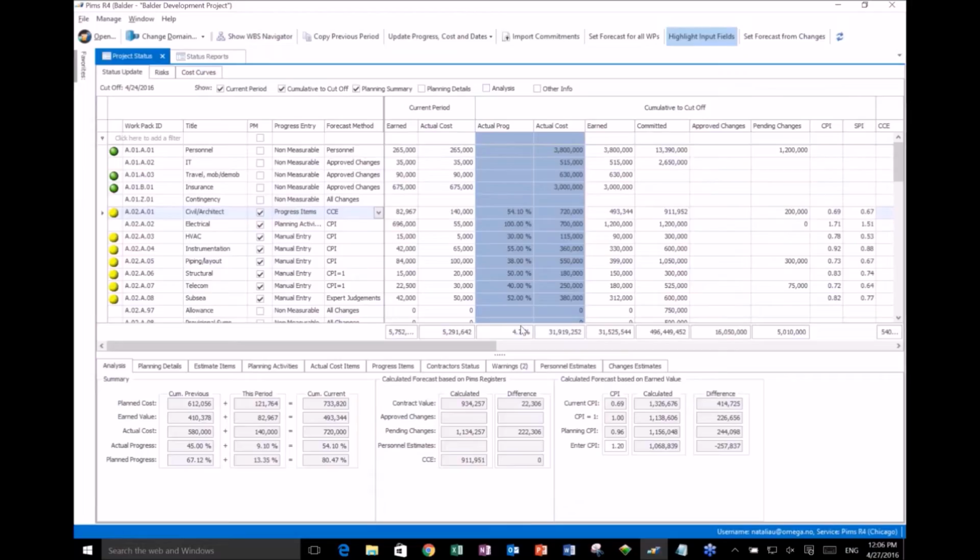This is where you would do your analysis, your forecast analysis. All your information is here. Okay, so as you can see, this part of the screen is just your workpack line, your workpack IDs listed, all listed. And then depending on which row I select, the information of that item will be listed down here.